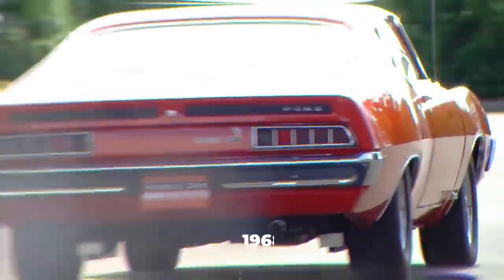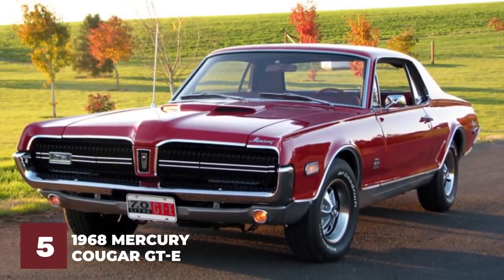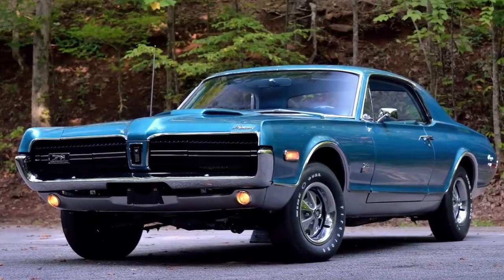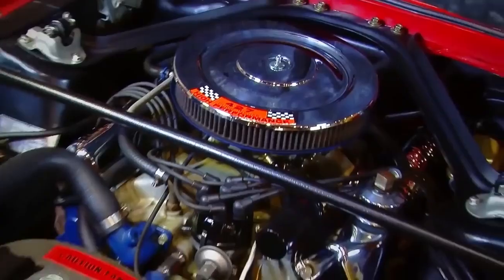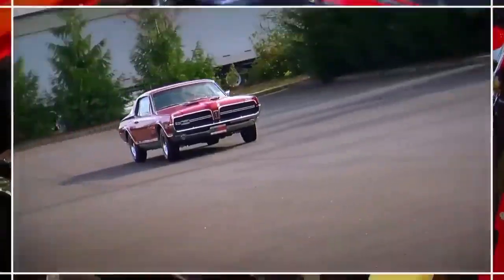Number 5. 1968 Mercury Cougar GTE. The GTE Cougar is a super rare car. Only 357 were built with the 427 engine, and only 37 were built with the Cobra Jet engine.